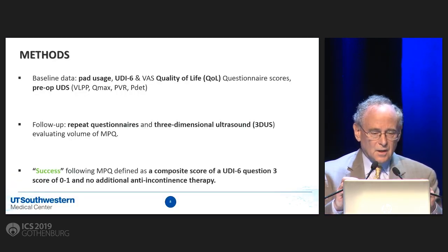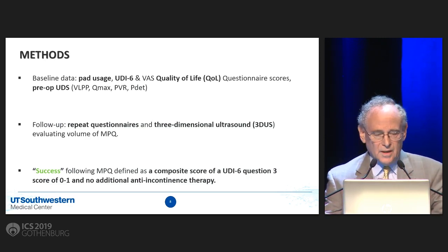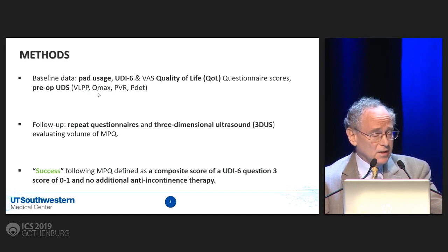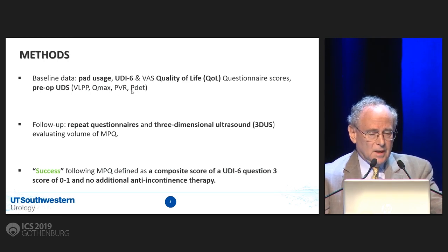So this is the technique that we've been using. Now, how did we analyze our data? At baseline, we had pad usage. We had the short form of the UDI-6, which is 6 questions, a validated instrument. We had a quality of life question score. And then we had urodynamics at baseline with leak point pressures, detrusor pressure, Qmax maximum flow, and post-void residuals.